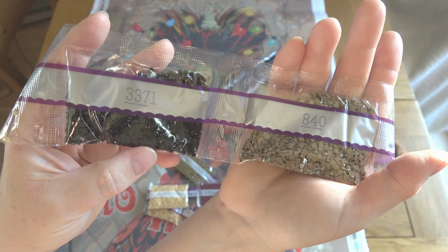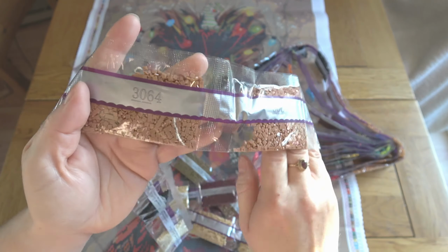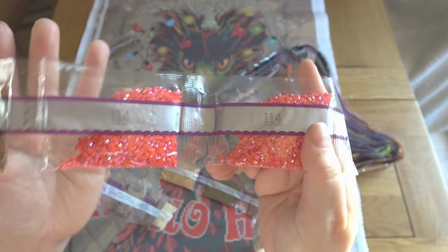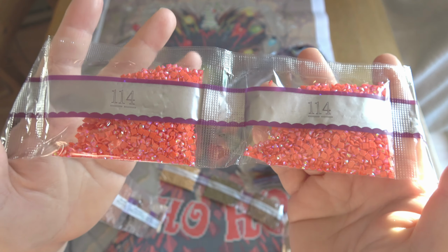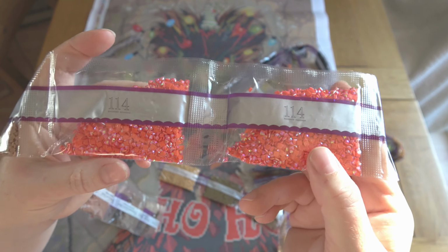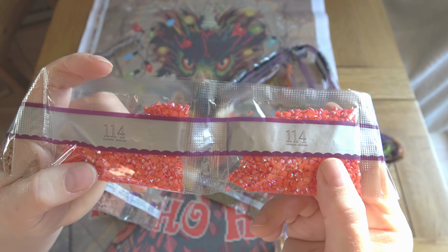3371, which is a very dark brown. I've got 2 bags of 840 and 3 bags of this 3064. Like I said, lots of browns. And now I have got 2 bags of my first AB. Now ABs are sometimes used quite sparingly in paintings, but it looks like this one is going to be blitzed up. So there's 2 fairly full bags of this lovely kind of slightly orangey red. It's not like a bright fire engine red. I really like that actually.